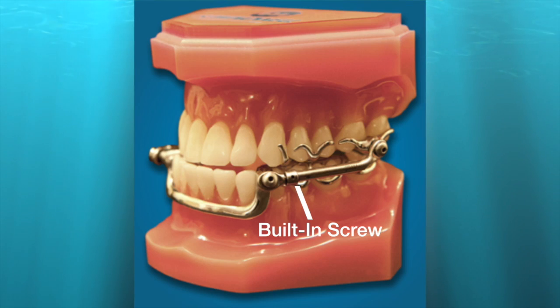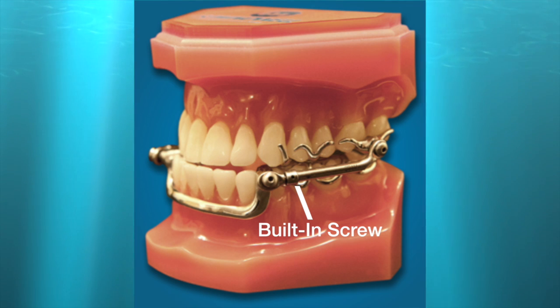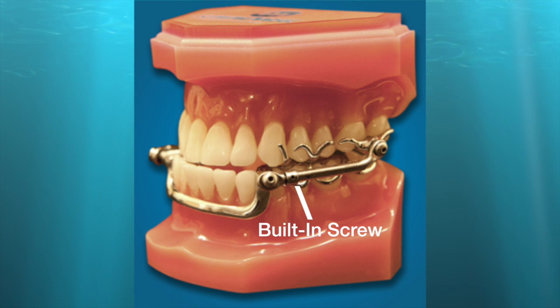Adjusting the amount of mandibular advancement is quite easy, as the Somnowell has a built-in screw in the arms so their length can be adjusted. So if more airway opening is needed, then it's a simple adjustment and does not require remaking of the appliance.